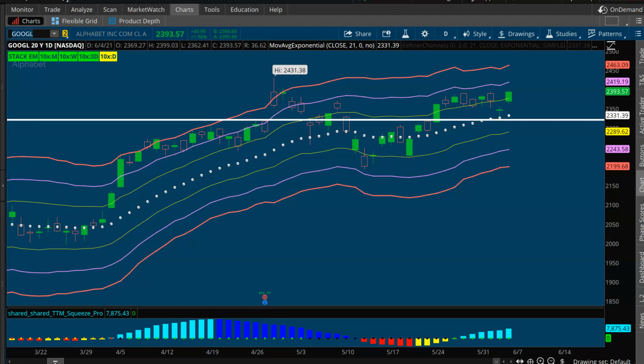And then for Google here, so for Google, we sold the put credit spread a few weeks ago back inside the daily squeeze.